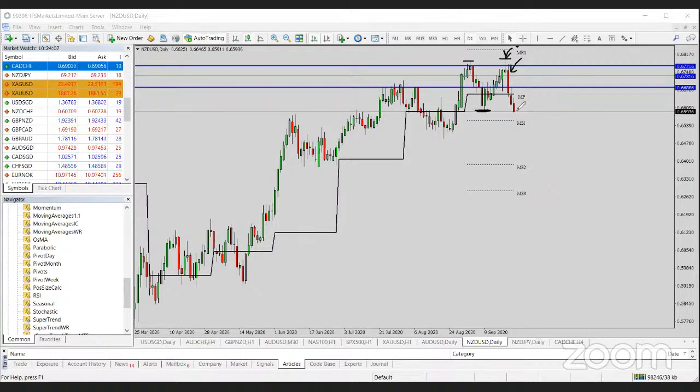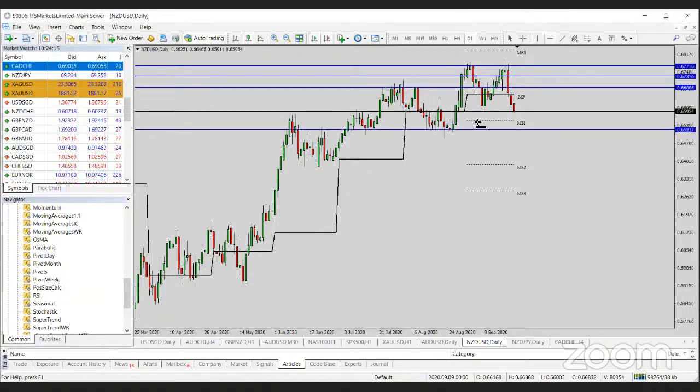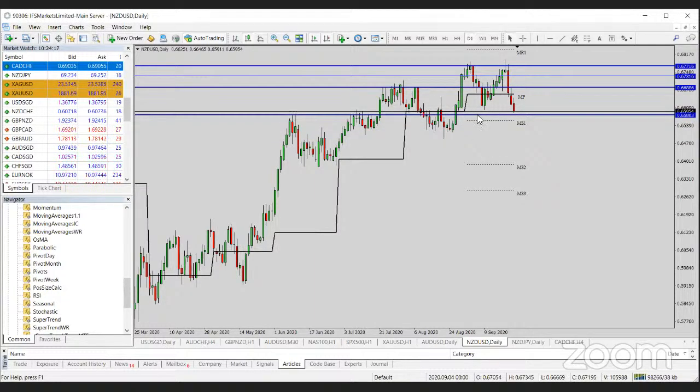Definitely not interested in looking for longs, only interested in looking for shorts, and just need to be aware of any levels of potential support and resistance. So this level here, I'm just going to be a little bit cautious about that. Once we're through there, I'll definitely be looking for shorts on Kiwi dollar as well.